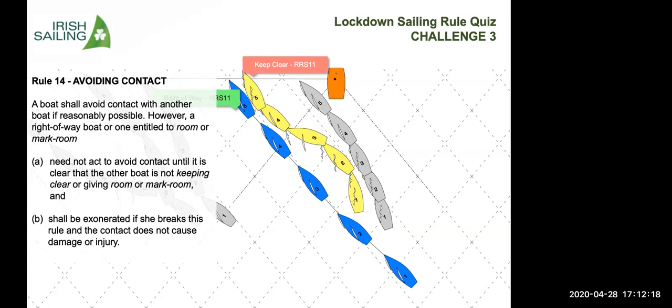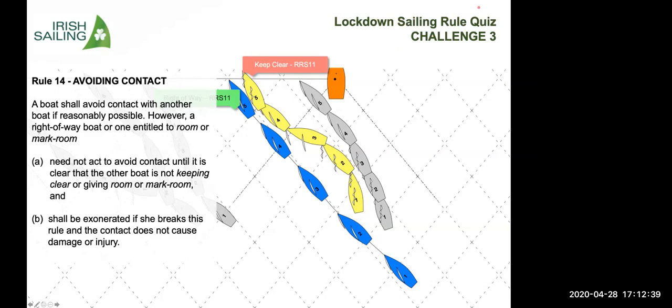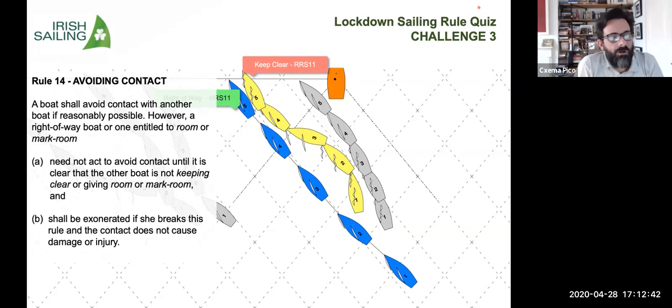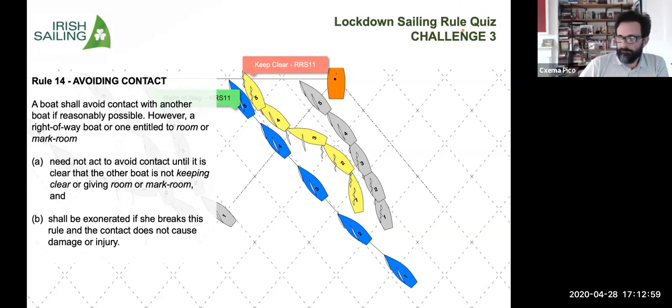Okay. And then the second part that some of you missed: the boat shall be exonerated if she breaks this rule and contact does not cause damage or injury. So here's the question now. Was there damage? How many people think there was damage? Just to remind you, one of the boats said there were scuff marks on the sides of the boats, nothing that could not be cleaned and scrubbed off with a good rub. No damage.